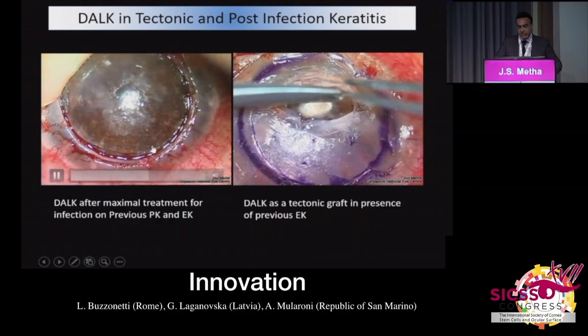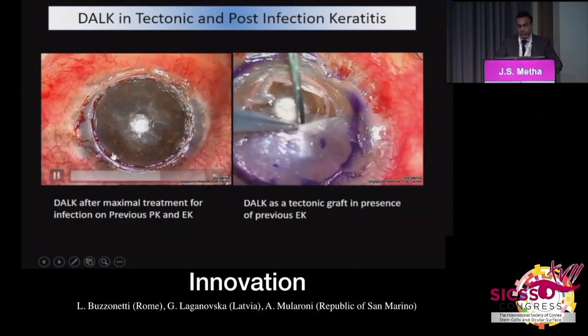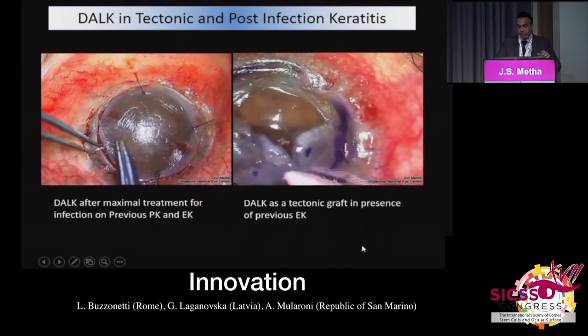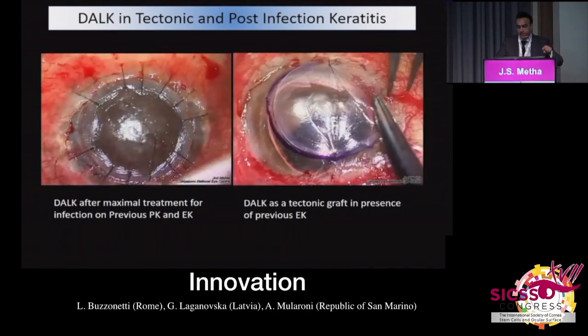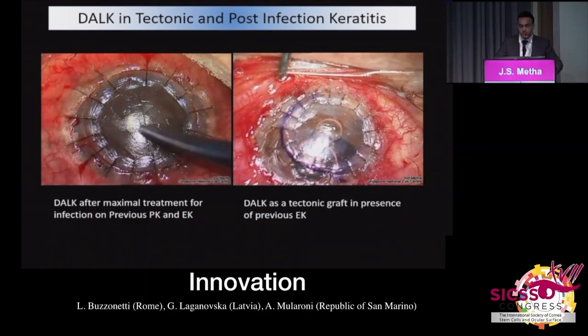On the left, you can see this is the area of the previous penetrating keratoplasty. There's an EK procedure underneath there, but once you find the plane, you can do your DALK on top. On the right-hand side, you can see the dissection is a little bit more difficult to do, and often you lose the anterior chamber, which you have to keep on refilling with air. But once you find the dissection plane here, you can see I made a DMEK in the middle and a DALK basically around the periphery where you put the graft onto the surface.